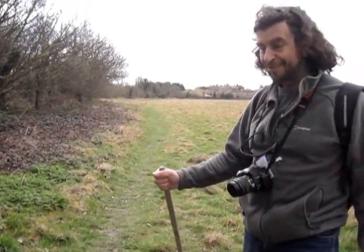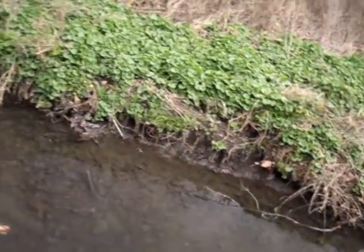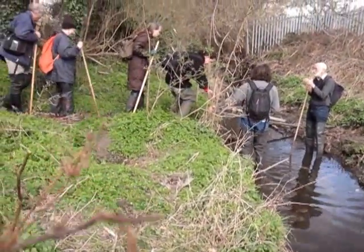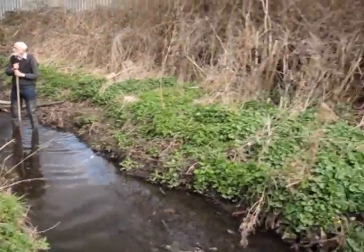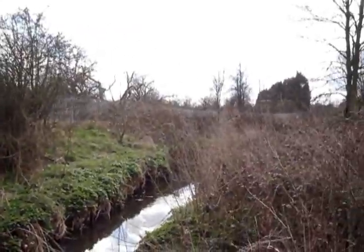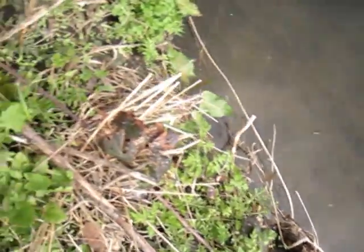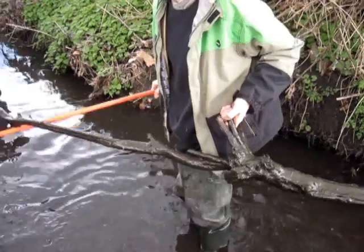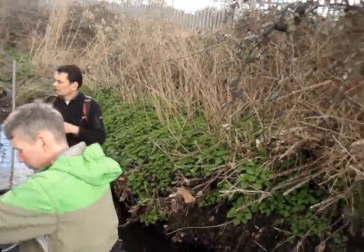Okay, should we get back in the car? If you could follow the river, that would be ideal, wouldn't it? But it's all playing fields. You can see how high the water goes. Look, it goes up to here.